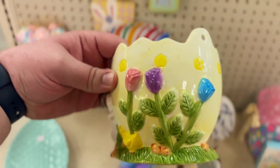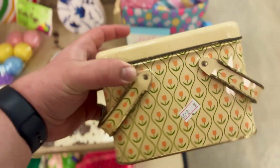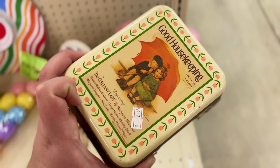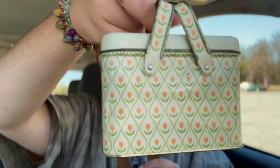Everything on the shelf was kind of meh. I wasn't really digging any of it. A lot of it was a little too cutesy for my liking, but I did find one thing, which is this gorgeous little vintage sort of picnic basket. It's made out of tin, and I absolutely love this sort of floral print.